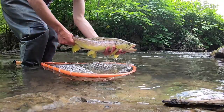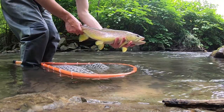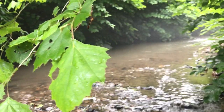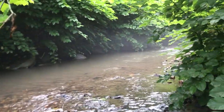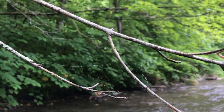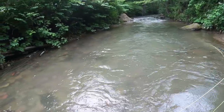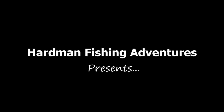I don't think a lot of people understand how much effort is put in to catching these big brown trout. The hours and hours put in staring at a computer screen, studying the maps. The obsession over every little detail of your fishing setup, the weather patterns, the water levels, the miles and miles of creek fished, all for that one moment when that brown you have been searching for shows itself.